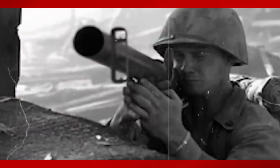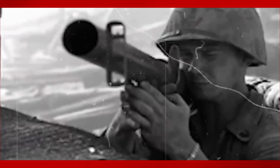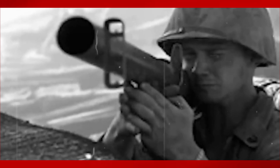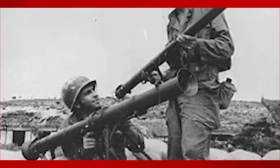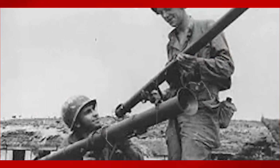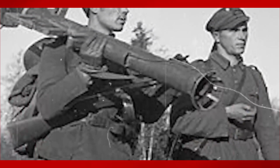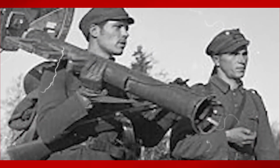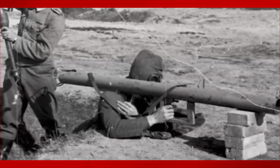The Reich wasted no time. By March 1943, designs for a scaled-up version were underway. Their solution was to enlarge the warhead to 88 millimeters, borrowing from their existing artillery shells. The result was the Raketen-Panzerbüchse, quickly nicknamed the Panzerschreck, the tank terror. By September, the first models rolled off German production lines.